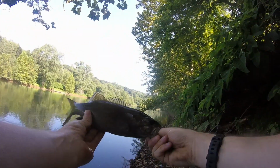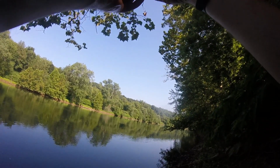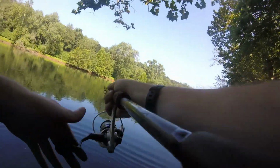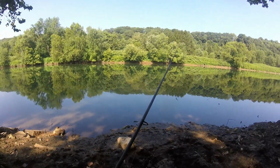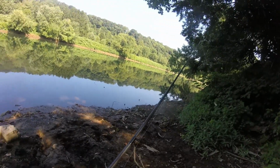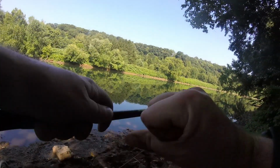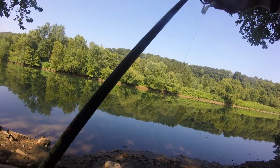Alright, bass number 2. Grub is slowly getting destroyed, which is what I want. Alright, so this is the only way to the road, and it looks like it's going to be like that, this muddy mess the whole way down the bank, so I'm not dealing with that. I'm going to go to spot number 2 or 3.